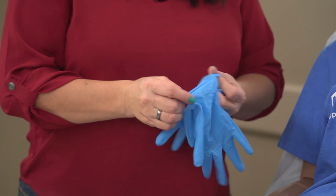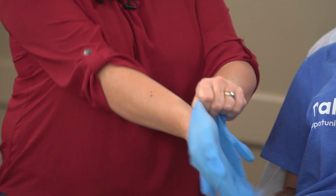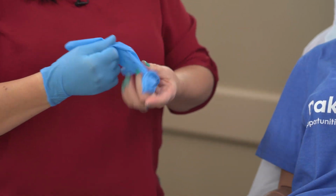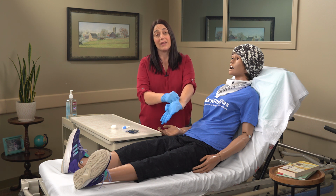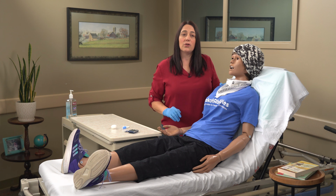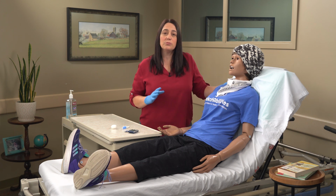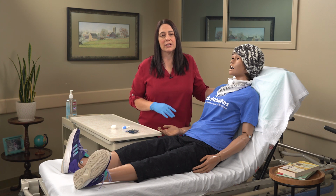I want to have that extra layer of protection because I'm going to be dealing with blood, which is a potentially infectious material. Okay? So I'm putting my gloves on to protect myself and the person that I'm caring for. Once I've got those on, I'm going to let the person know, hey, I'm concerned that you might have a low blood sugar. So I'm going to go ahead and check your blood sugar.